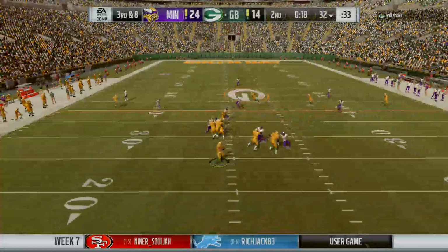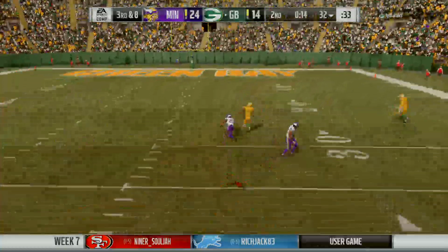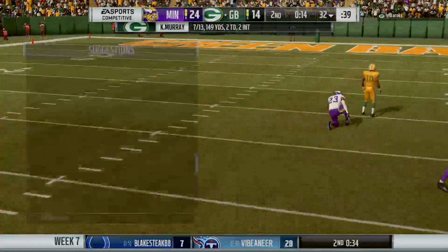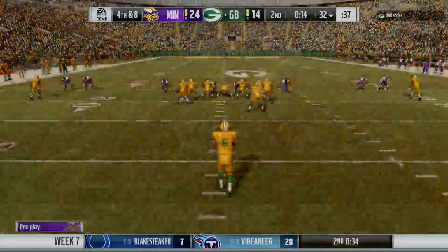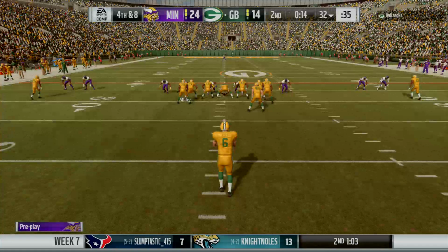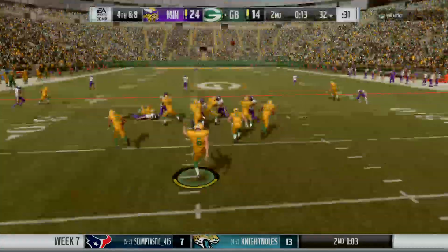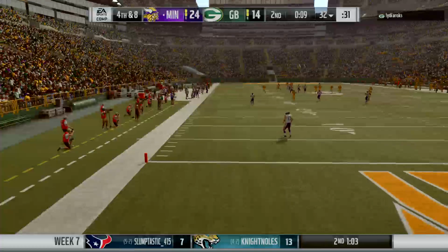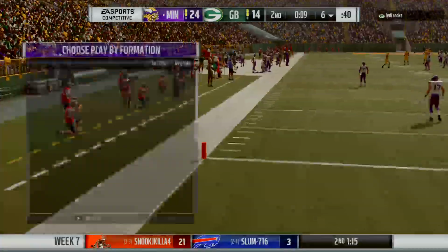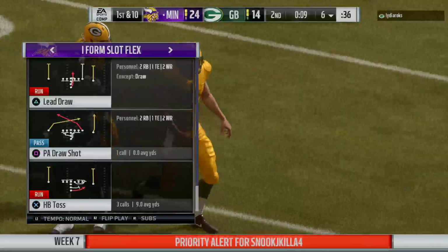On 3rd down, Murray. He sets to fire deep. And he bats it away, and it falls down incomplete. On 4th down, J.K. Scott ready to punt it away. He steps into this one, and this is a rocket. Now the Minnesota offense set to take over again.